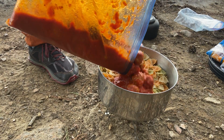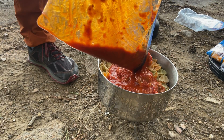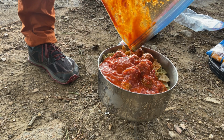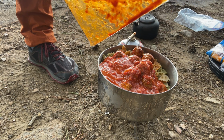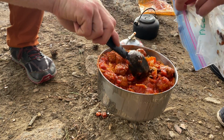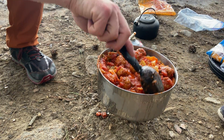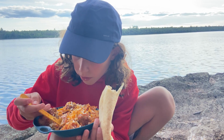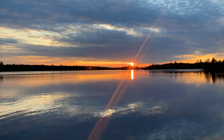Once the pastas are done, I just put in the meatballs and the sauce directly in the big pot, and I heat the whole thing up a little bit. I had extra mushrooms from a previous dinner that we forgot to use, so I threw them in there as well. You can add some veggies easily to that if you want to. You could saute them before, but I keep it pretty simple for day 3, and it's gonna be a winner, I'm sure.